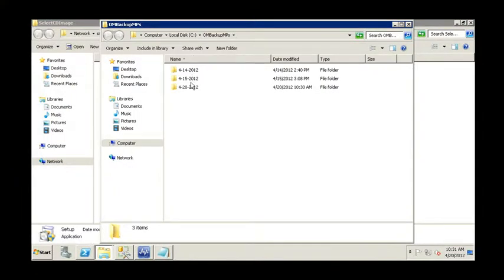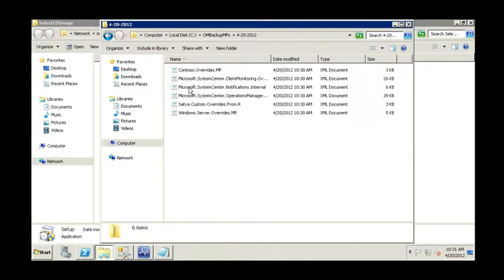What it does is it creates a folder. Today is 4/20, so it created a folder, and it backed up all the unsealed MPs in my environment. So our guidance to you all is, if you can, create a Windows scheduled task and use this PowerShell script on a weekly basis. If you're updating your overrides and your customizations, back up and make a copy in your environment. That's the design best practice principle.